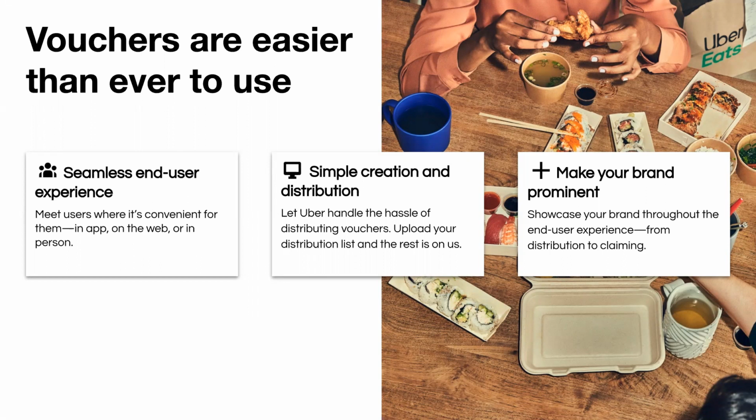Vouchers are super simple to create and distribute. And now Uber's going to handle the hassle of distributing the vouchers today. So upload your distribution list and let us do the rest. We'll send out those emails and text messages to make sure your users get the voucher, but you don't have to think about that part. If you do want the link, don't worry, that option will still be there for you if you do want to handle the distribution. We're just giving you that optionality of letting us handle that.